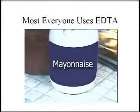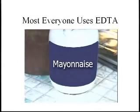Now, lest any of you be afraid of EDTA, EDTA is a common ingredient in mayonnaise and a number of other regular foods. The chelating agents act as preservatives. And so there is EDTA in mayonnaise, and so for those of you who have been eating mayonnaise, you've been chelating and didn't even know it.